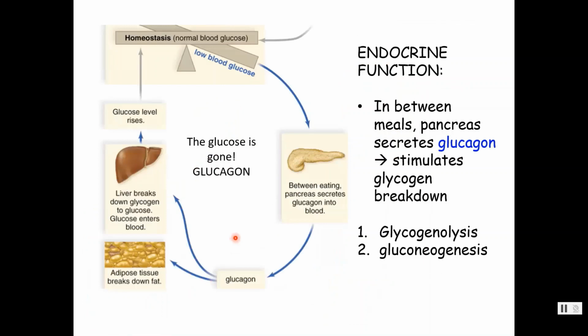Okay, so what happens in between meals? So when we're fasting and also when we're exercising, then the pancreas is going to release glucagon. So when the glucose is gone, and so that's how I always remembered it. The targets are going to be adipose tissue, so we're going to get lipolysis. That's the signal for the fat to break down. And then what the liver is going to do, the liver is going to split off that stored glucose, split it off from glycogen, so we get glycogenolysis.